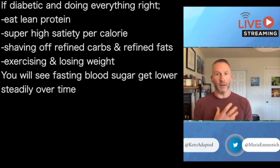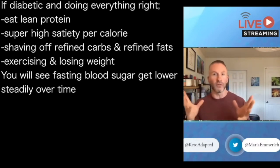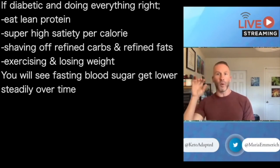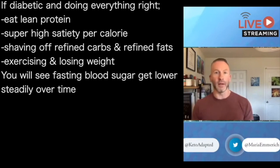Like, for example, let's say you're a diabetic, but you do everything right. You're just eating lean protein, super high satiety per calorie. You're shaving off grams of carbs and fat. You're exercising, you're losing weight. You will steadily see your fasting blood sugar get lower and lower. That will happen. There might be blips, there's ups and downs. It's never linear. There'll be days where your cortisol stresses you out and it'll be higher and you'll be like, I don't know what happened. But if you zoom way out and look at the trend over weeks and months and years, you will steadily have a lower fasting blood sugar if you're doing all the right stuff.